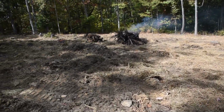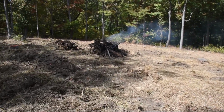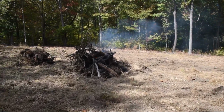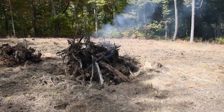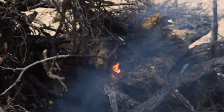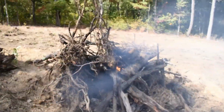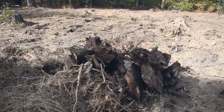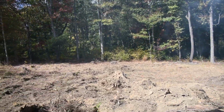And honestly, I haven't been having the greatest luck with the fire. You saw it start up early this morning. However, it's pretty much been like this all day. So you can see it's burning at the core, but it's not burning like crazy. Here's all the stumps that I dug out so far today, stacked over here. That's that huge one from yesterday.